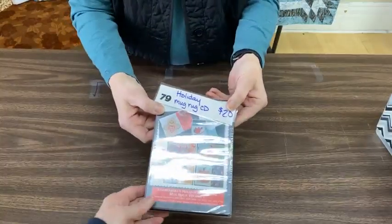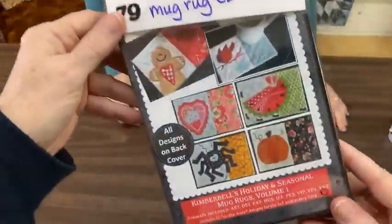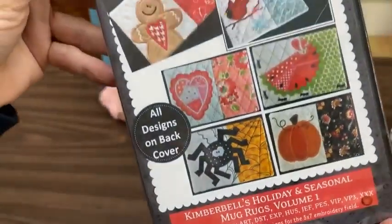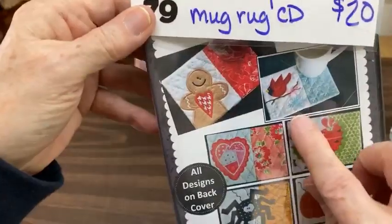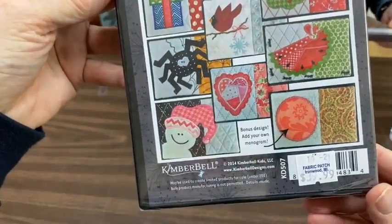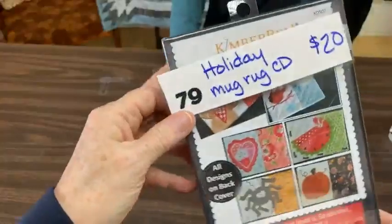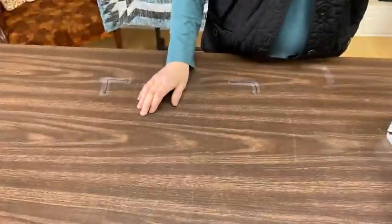These are the holiday mug rugs, regularly $29.99, one for each different holiday. Watermelon for summer, gingerbread, a cute little cardinal. I think they're all shown on the back, cute as can be, everything you'd want one for. Regularly $39.99, for $20. Half price there. Can't go wrong.